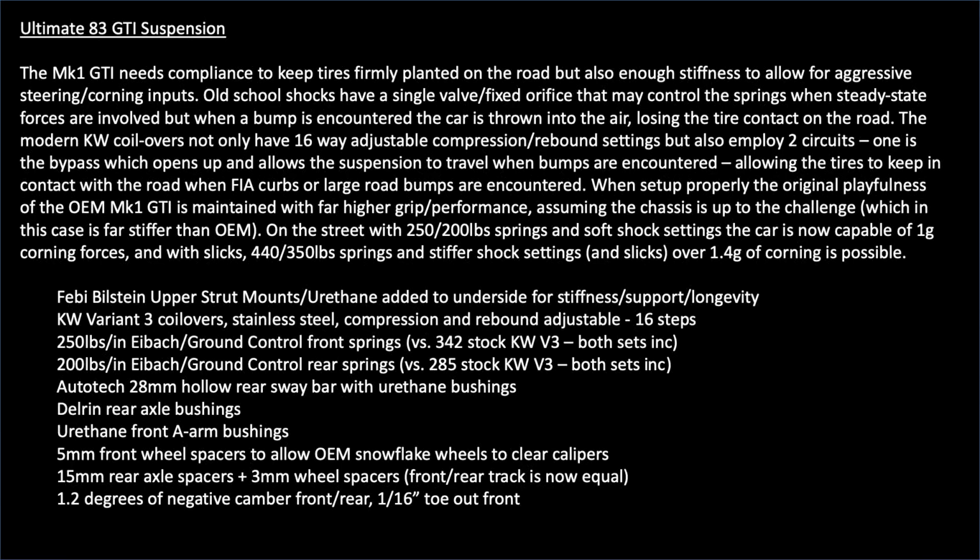I just think it's too much for the street, and you get comments from other people with Mark 1s saying, yeah. I think one of the problems with this particular car, the Ultimate 83 GTI, is that it's quite light, and the lighter the car, the more it's going to feel stiff with a given spring rate, obviously. So that's something to think about. People often put in really stiff springs and then regret it because it wears you out and tires you out and it bashes the car to pieces too. So it's very individual. The new owner can figure that out.